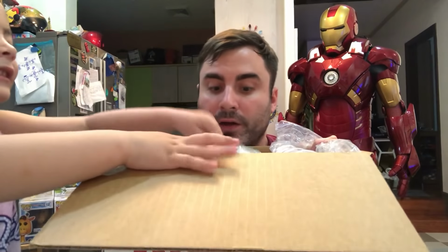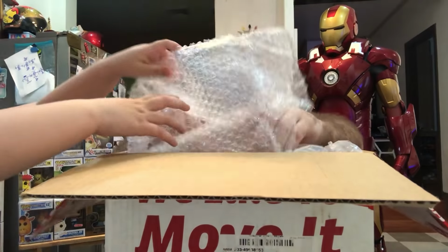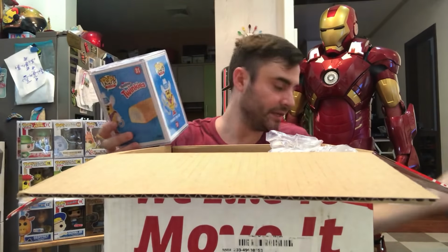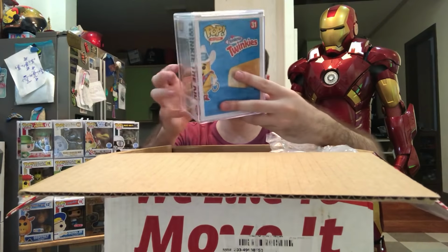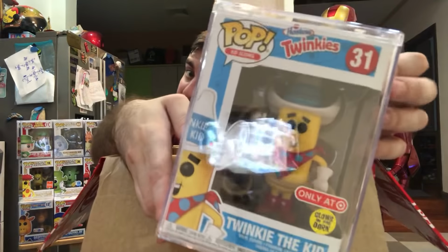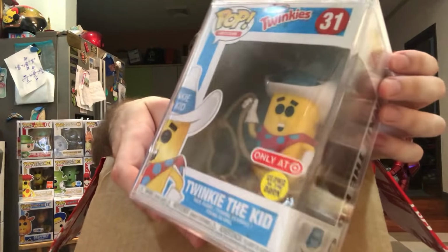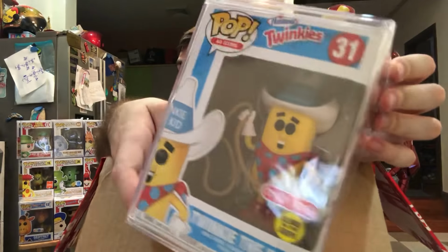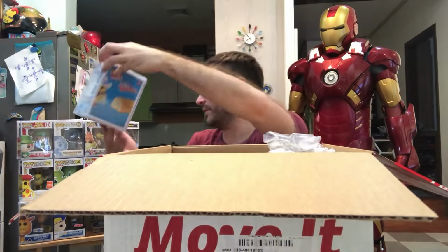Okay, next one. Oh, okay. So remember earlier I showed you that we had a damaged Twinkie that I actually bought another one because I was a bit upset. The buyer refused to refund. So we got a perfectly mint condition Twinkie. So we've already seen that one. So this is the perfectly mint condition.